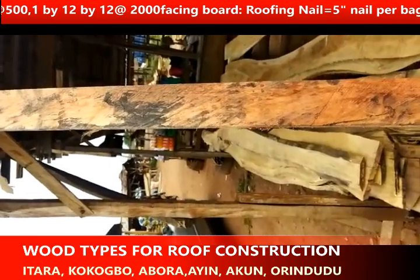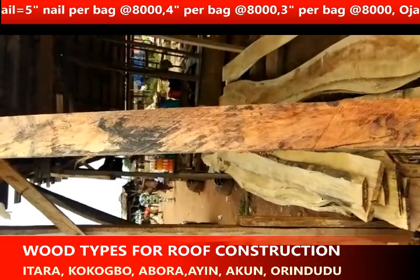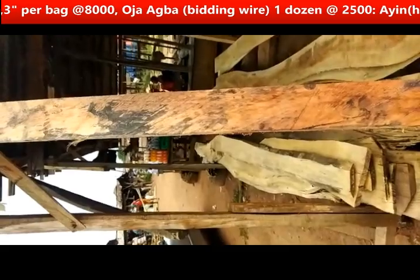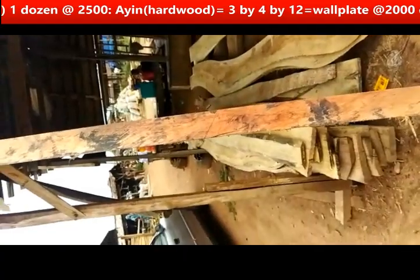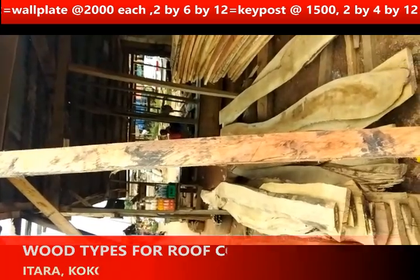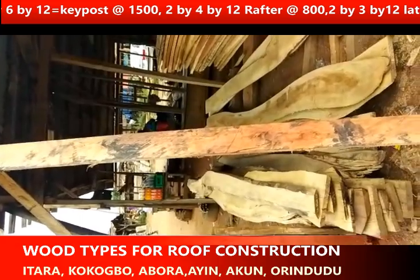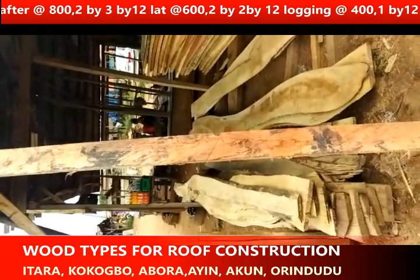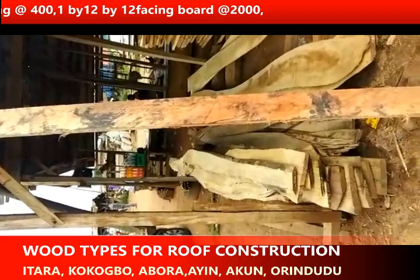This wood is called akun by name also. Its size is 2 by 3 by 12. It is the wood you will see immediately after the roof covering. The length is 12, and it is sized 2 by 3. As you can see, it is akun by name. It is the wood you will see immediately after the roof covering. It is protective, and it's used because of its toughness and strength against termite and rain.